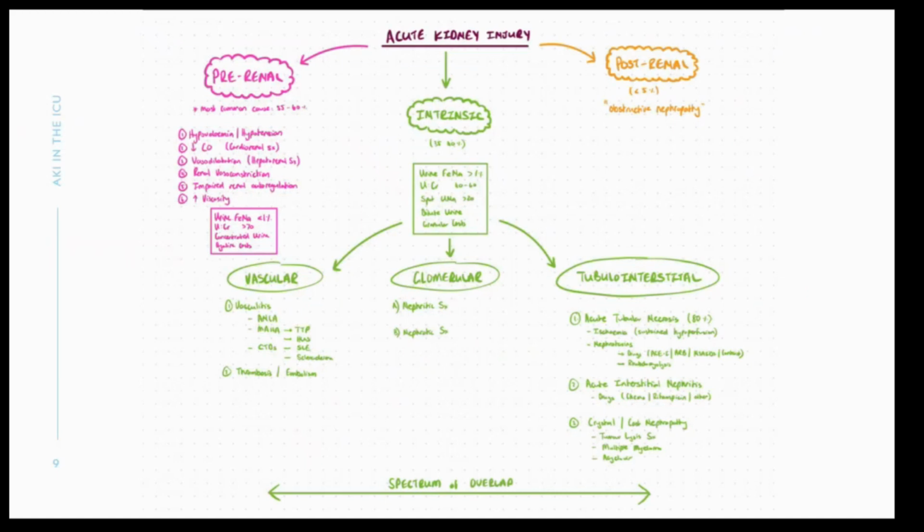And the way I like to do it is like this: pre-renal, intrinsic kidney, and post-renal causes. Pre-renal causes, according to some of the notes, are usually the most common in our patients, and this is usually associated with hypovolemia or hypotension, decreased cardiac output, vasodilation, renal vasoconstriction, and impaired renal regulation.